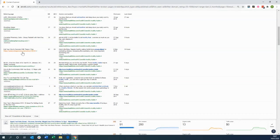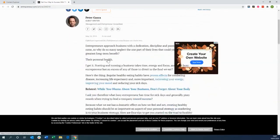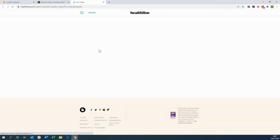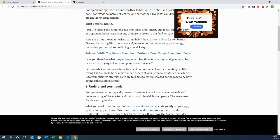If we go to, this is an example, entrepreneur.com, if you right click on it, you can open the page in a new tab. And then within here, you can look for the anchor text. So where it says proven effects, we know that within this article, there should be a link going to that dead page. There we go, proven effects. So if we right click on that link, perfect. They're linking to a dead page.